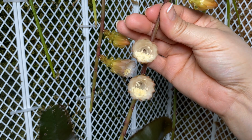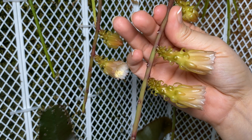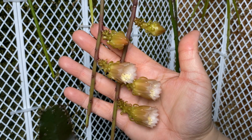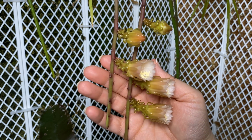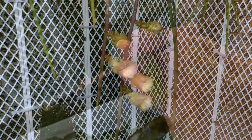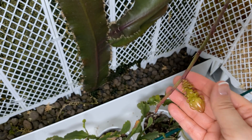I really want to try to hybridize the Weberocereus with each other, but I didn't really know. I was like, shoot, if it blooms like the other ones, I'm probably not going to be able to get any pollen. So maybe I can collect some of the pollen and freeze it and see if I can do something with it, I guess.